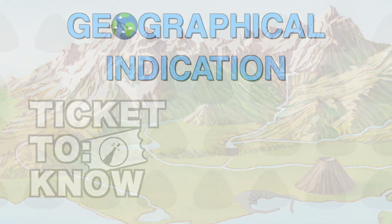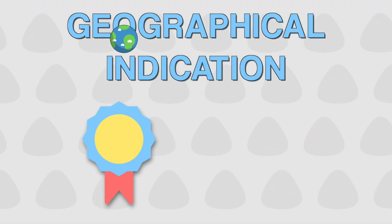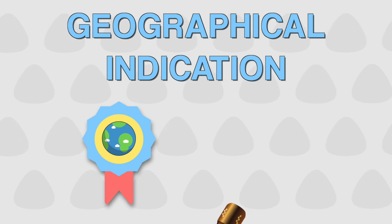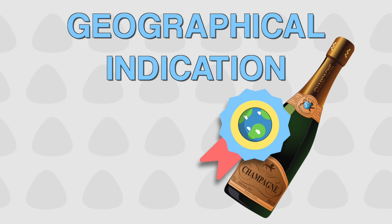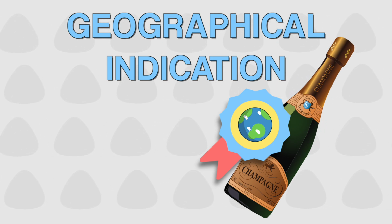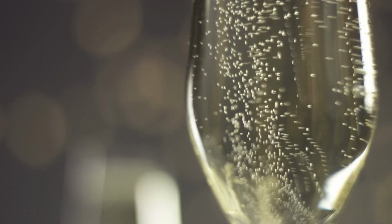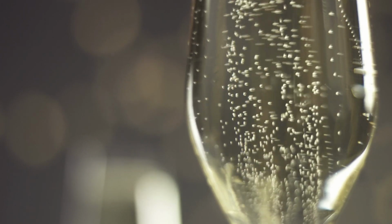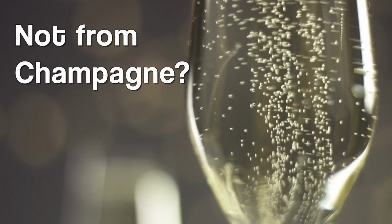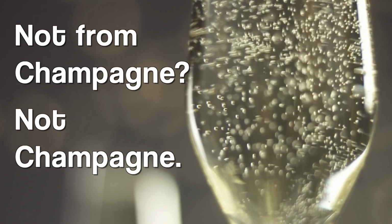A geographical indication is a certification that identifies a product as coming from a specific area. Champagne is a great example of a product with a geographical indication because it's widely known and it's also widely enforced around the world. The rules are pretty simple. In many countries around the world, if your sparkling wine does not come from the region of Champagne in France, it cannot be labelled and sold as Champagne.